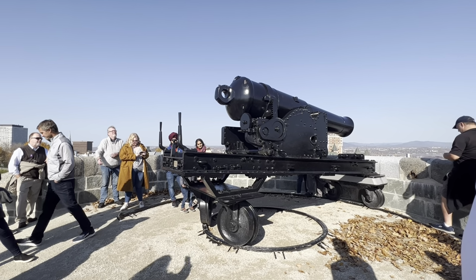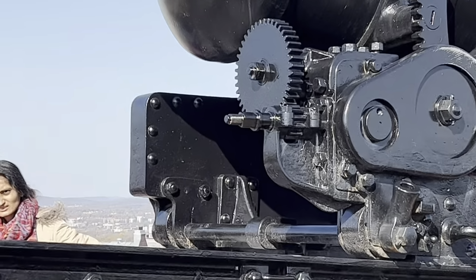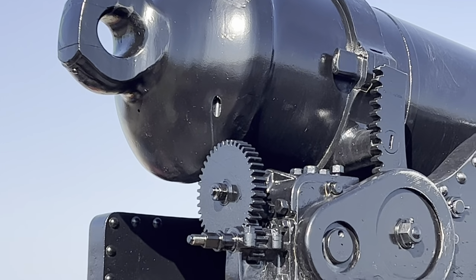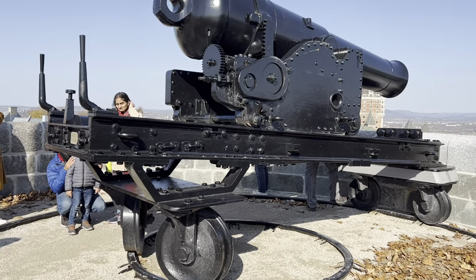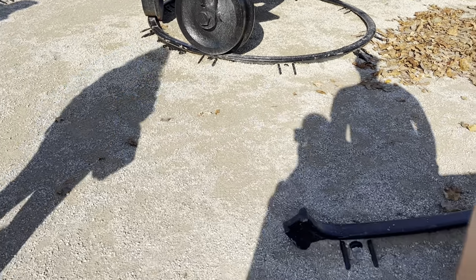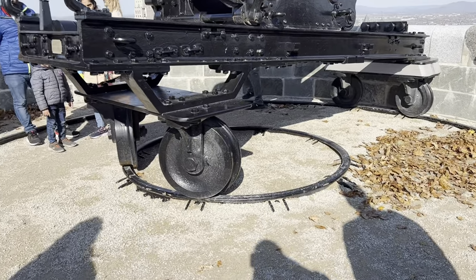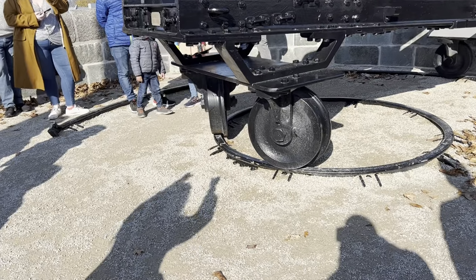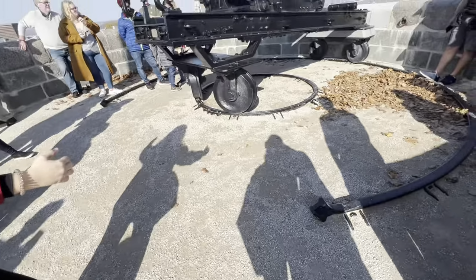And the rest of the structure is approximately 10 tons. As you can see, they were able to move the cannon, but not 360 degrees. Why? Because they were afraid that in case of an invasion, the enemy would take the cannon and turn it against the inside. So that's why the tracks are blocked.